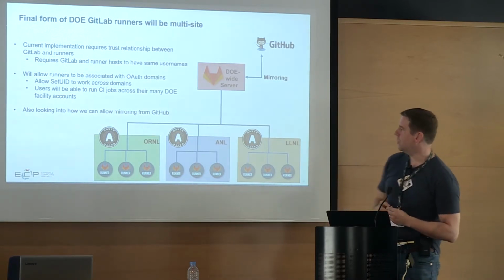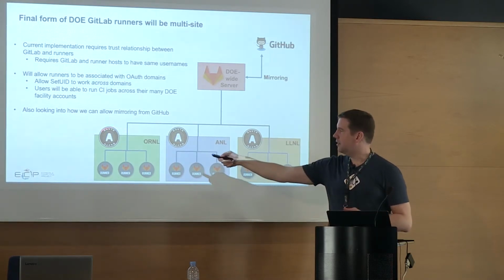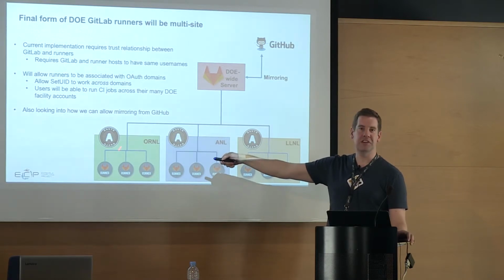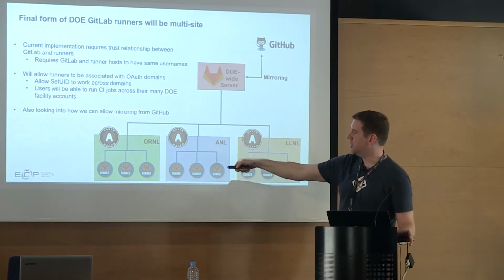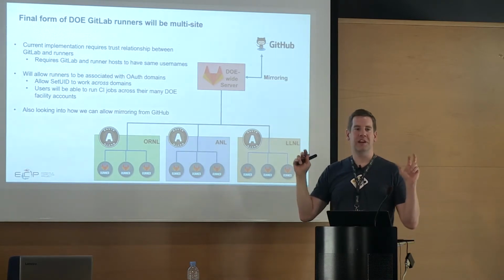So we'll take the set UID runners that we made and the batch runners that we made already, and add an authentication interface at the different facilities that knows about the facility login. So this is your facility two-factor. And basically expose that to GitLab. So GitLab knows about this authentication interface. These runners are deployed here. And if you log in here, you can basically do sort of a social sign-in with the different facilities.